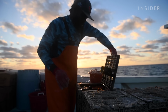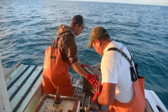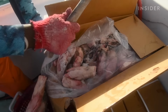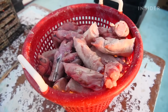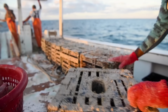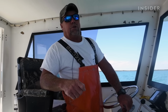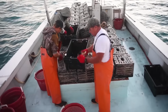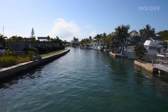Hiring enough people to make the operation run smoothly is another reason for the high price of these claws. And then there's one other cost you'd never expect. Each trip requires 900 pounds of pig's feet for bait, and that's just about half of the total cost of fishing for the day. Normal running cost to go stone crabbing a day is about $1,100 to leave the dock. Bait prices have gone up, fuel prices have gone up, you know, the trap tag prices have gone up.